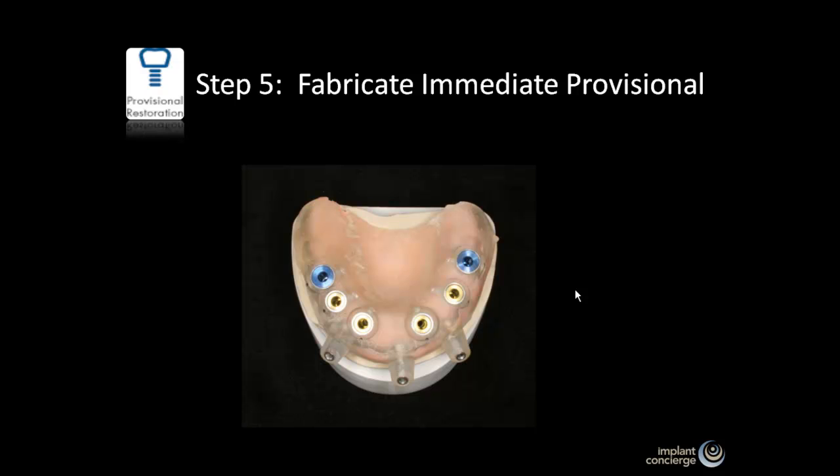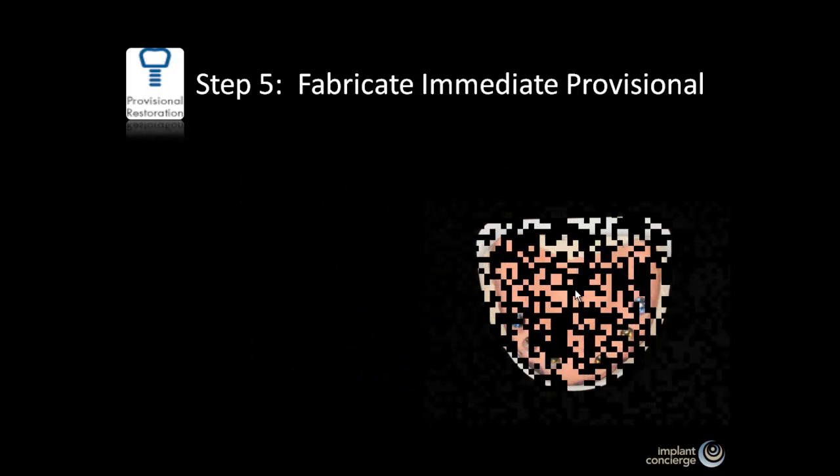The easiest way to explain this process is to compare it to an implant level impression, except the surgical guide acts as the PVS impression. Once the analogs are attached to the surgical guide, a soft tissue melange is placed and stone is poured into the surgical guide and around the implant analogs.